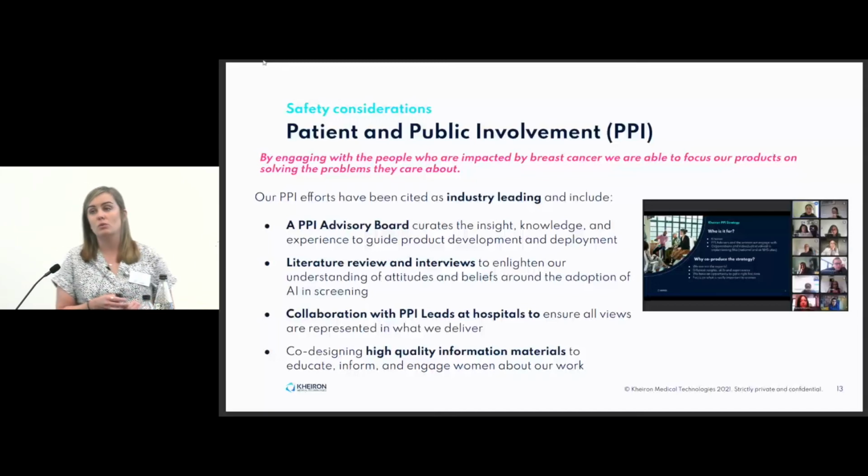As part of our AI award as well, we're collaborating with all the PPI leads at the trust we're working with, particularly as we're moving into prospective use. And this is with the goal to ensure that every type of opinion across all the populations we're working with are covered.